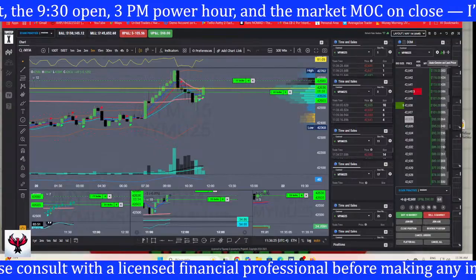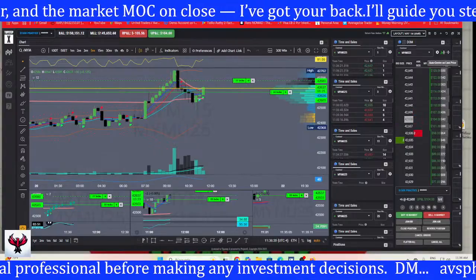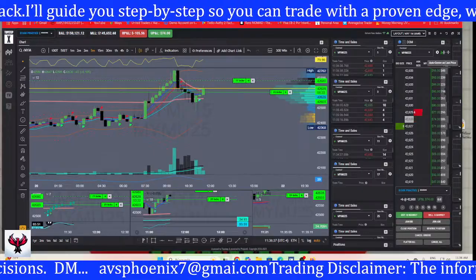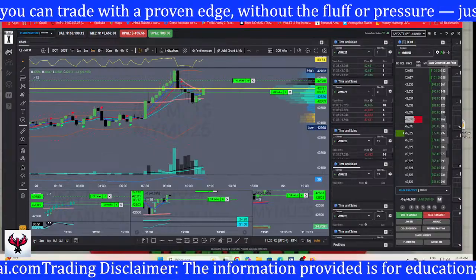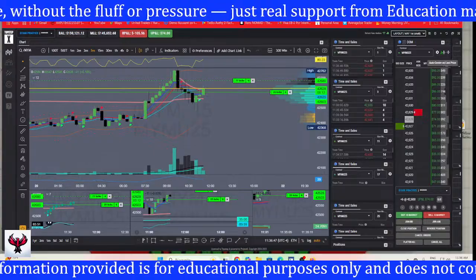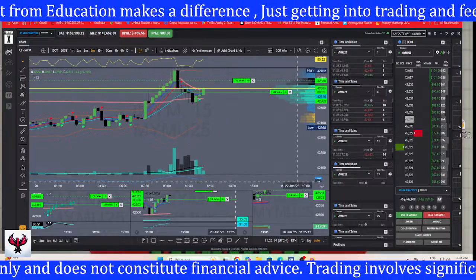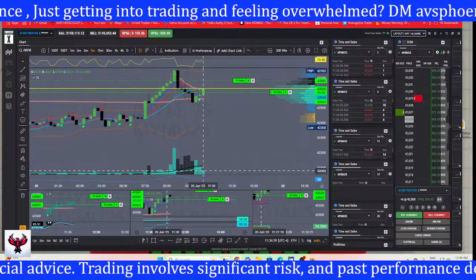I think this might be now. Yes. Okay, so like I said, we're down. The next target is right up here, since I see volume building right here.